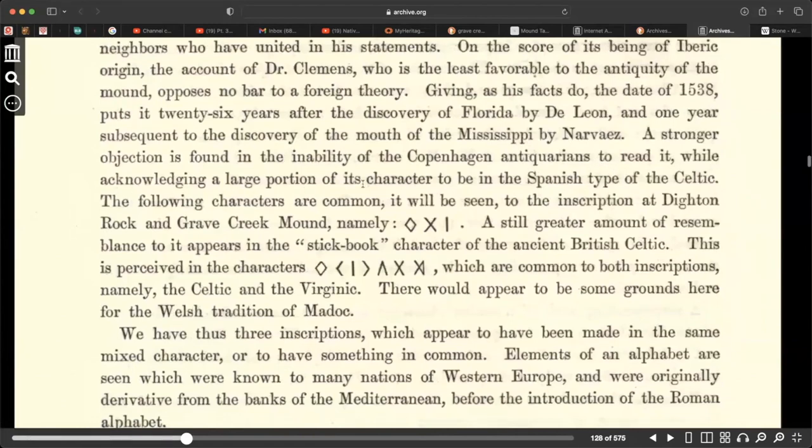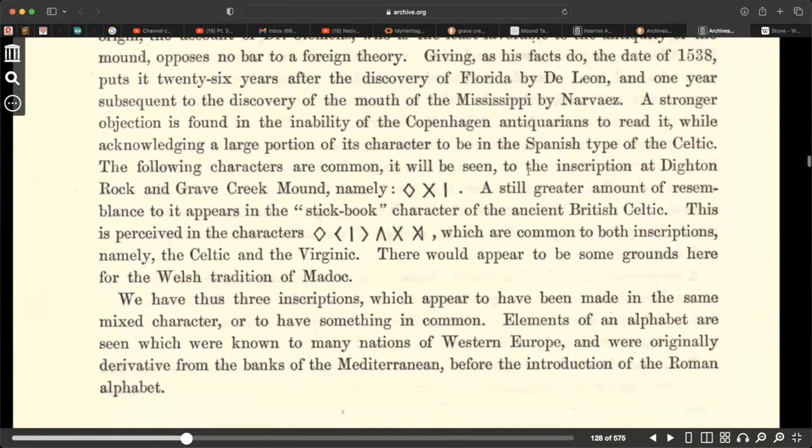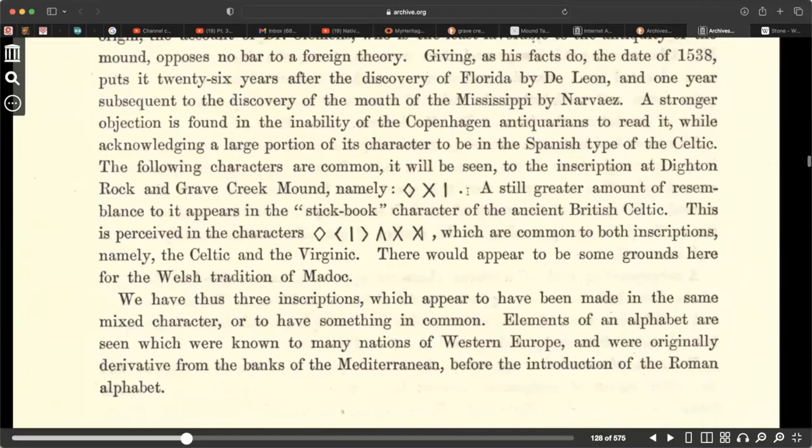While acknowledging a large portion of its characters to be in the Spanish type of the Celtic, the following characters are common, it will be seen, to the inscription at Dighton Rock and Grave Creek Mound, namely. All right, and they show you these ones. A still greater amount of resemblance to it appears in the stick book character of the ancient British Celtic. Ancient British Celtic, not just Spanish Celtic.